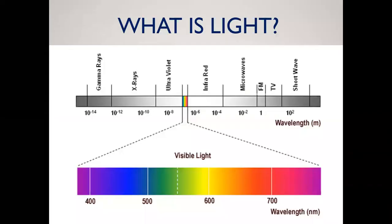Now let's start with a simple basis of what is light. Light is a form of energy. It's the only energy that our eyes can detect. Visible light is a section of a larger group called electromagnetic radiation. Electromagnetic radiation includes many other waves that you might also be familiar with, like X-rays or microwaves or radio waves.